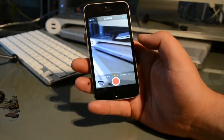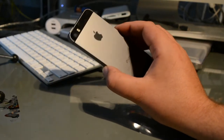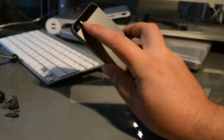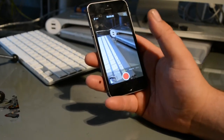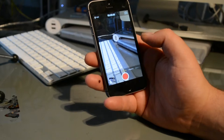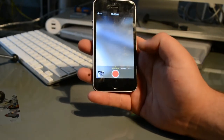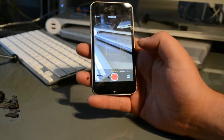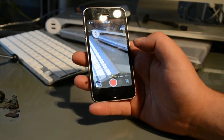They have video. It's still 8 megapixel HD. They made the aperture bigger, I think it's like a 2.2 now, so it's supposed to allow more light and just overall take better photos. They have added with the iPhone 5S the option for slow-mo. Slow-mo is pretty cool. It just kind of allows you to look at life in a different way.